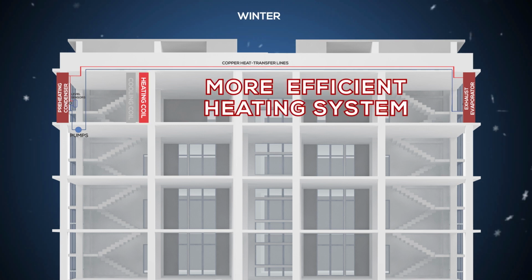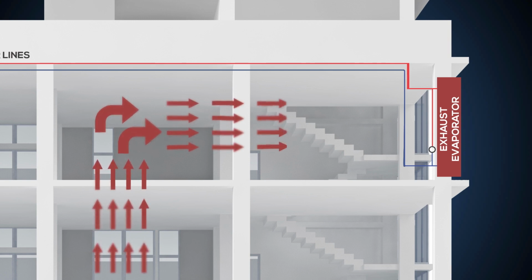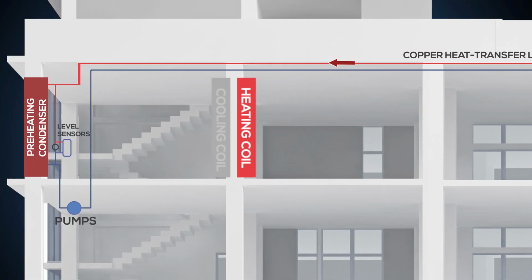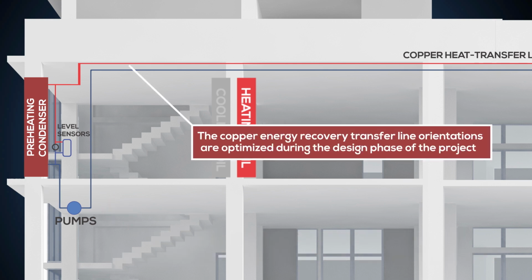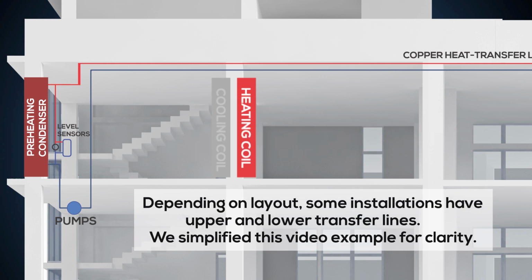The warm building exhaust air travels through the return duct system from the lower floors of the building. It is directed to the ACT Energy Recovery exhaust coil, which in turn recovers the exiting sensible heat and transfers it back through the system via copper transfer lines and returns it to the Energy Recovery preheating condenser. The heat transfer is accomplished by fractional horsepower circulating pumps. The copper energy recovery transfer line orientations are optimized during the design phase of the project. Depending on layout, some installations have upper and lower transfer lines. We simplified this video example for clarity.